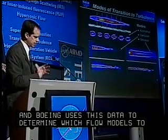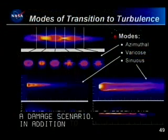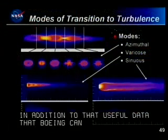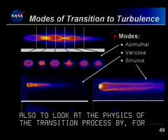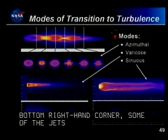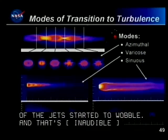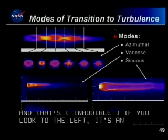In addition to just that useful data that Boeing can use, we also were able to look at the physics of the transition process. For example, if you look in the bottom right-hand corner, some of the jets started to wobble at the top and the bottom of the jet together, and that's kind of a sinuous mode. It looks like a little sine wave. If you look to the left, the top and the bottom of the jet are kind of opposite sign, and you pinch off little blobs. I think some people call it the sausage mode.